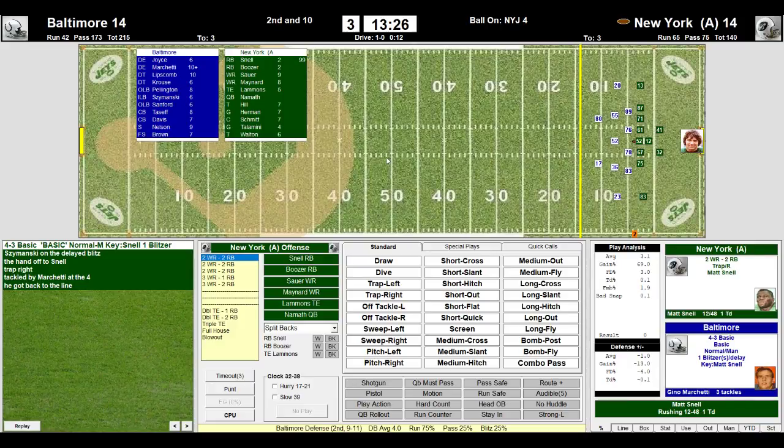2nd and 10. And hopefully the stream will come back healthy. The color's a horrible red. I can't stand that. Pay all that money for your internet connection. So it's 2nd and 10 from the Jet 4.